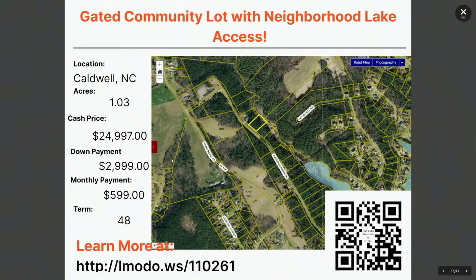Here's the short code. It's this one right here. It's elmoto.ws/110261 and see if that's a good fit for you and what you're trying to accomplish. Guess what? We're changing states yet again. We're leaving North Carolina. We're going to New Mexico, Roswell, where the aliens were.